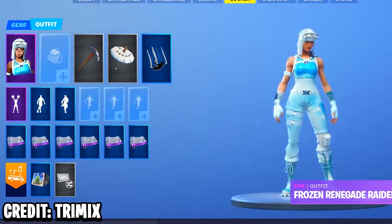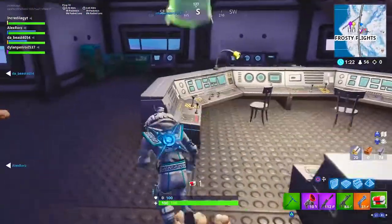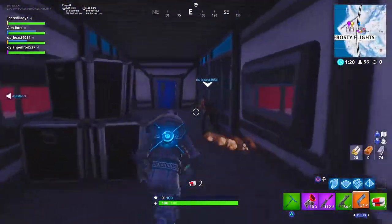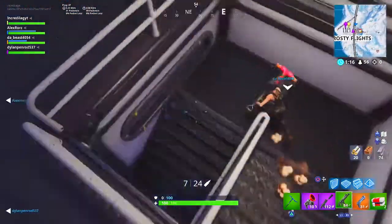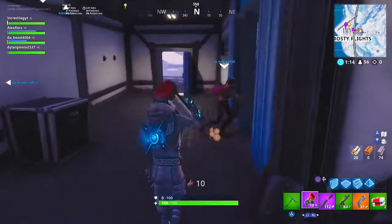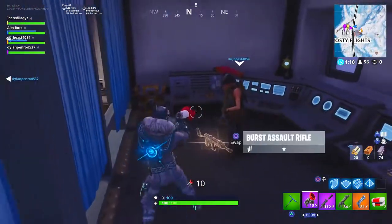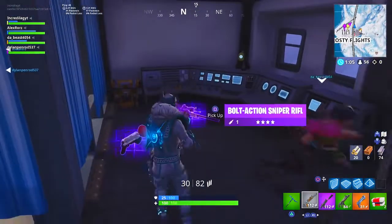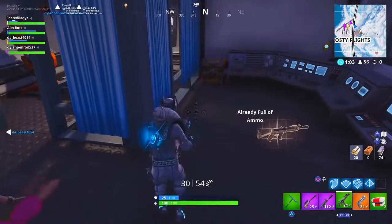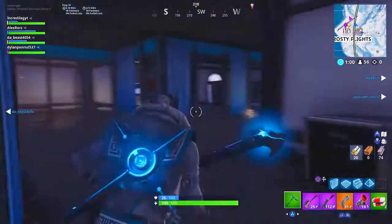But like I said, I don't think these are going to be a part of a bundle for a couple of reasons. First, Epic Games would make so many people upset. These two skins are Battle Pass skins. So the only way they're going to release this and make it to where people are okay with these brand new skins is either giving the OGs these skins and then giving everybody else the regular versions, or they could just make everybody mad and just give everybody the Frozen Renegade Raider. I mean, what do y'all think about that?